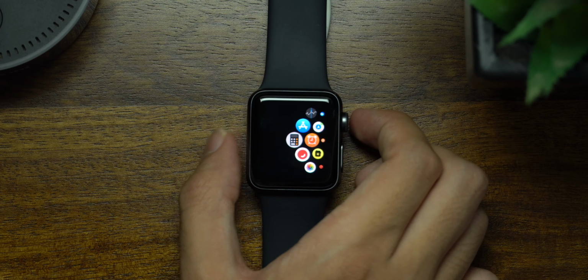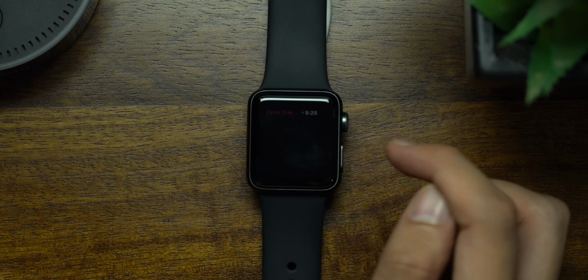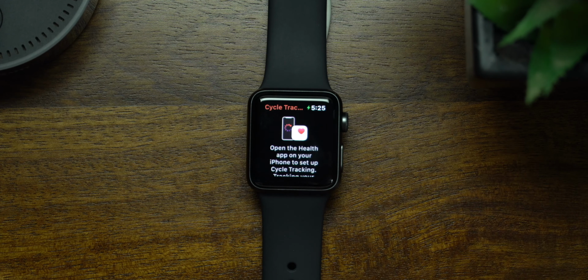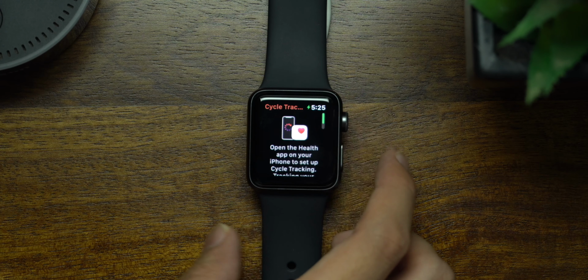Next up is a feature that I can't test to show you, but is one of the biggest features that Apple released with this latest update. If this feature interests you and you really want to know how this works, you can head over to iMore. One of their staff has an excellent write-up on this, which I suggest you check out. I'll leave a link in the video description.